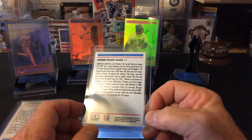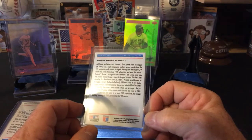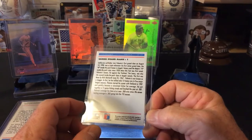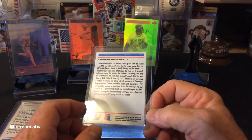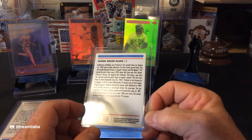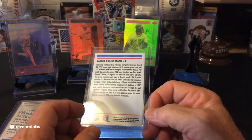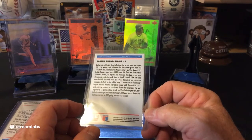When this feat was first noted, Polonia's homer hit against the Yankees' Tim Leary was also the second inside-the-park slam in Angels' annals. The first was done by Rick Reichardt June 25, 1967. Polonia is not known as a slugger. In fact, he has tallied only 13 home runs in 5 major league seasons.